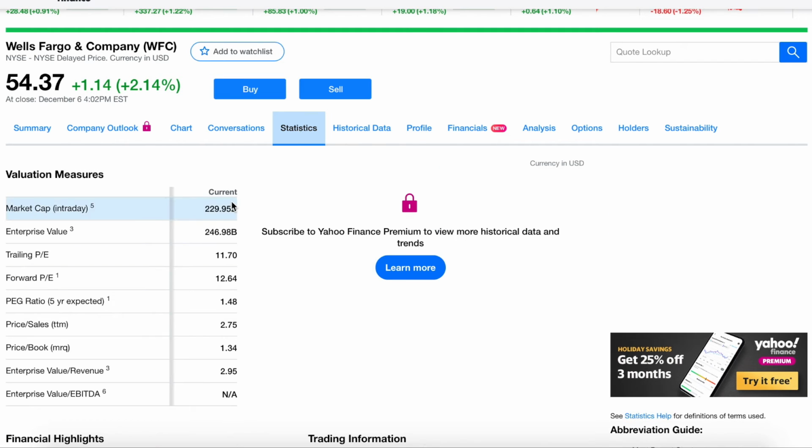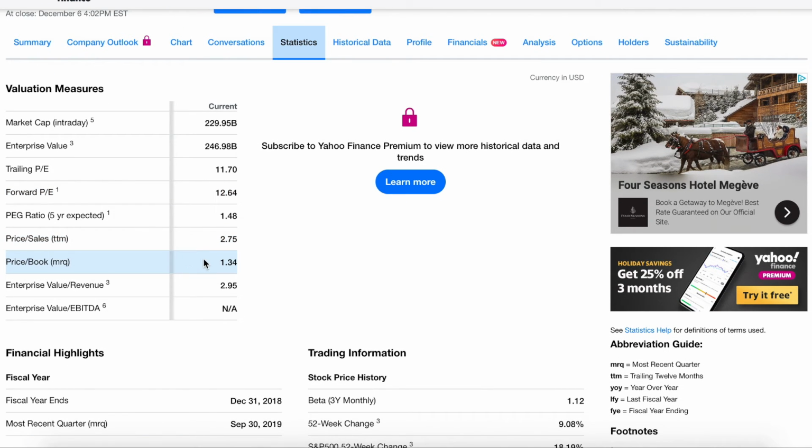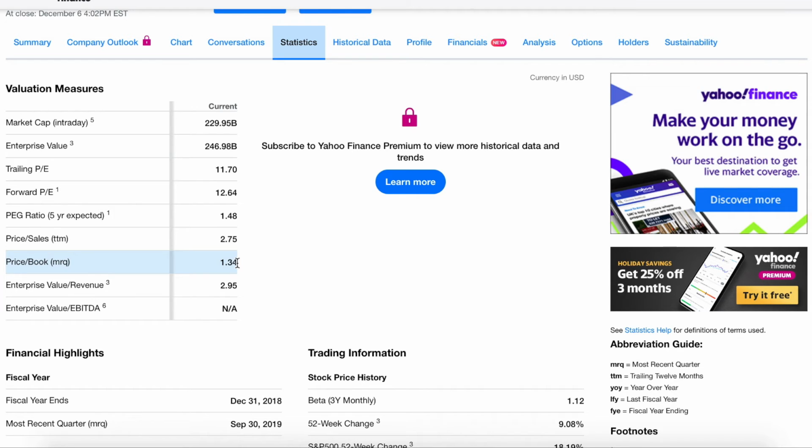However, one of the couple of things I take a look at is the price to book ratio, since financial companies rely on their balance sheets to make money, right? The only way that a bank makes money is by making loans. So they rely heavily on their balance sheets. Price to book will tell you how expensive the company really is, more so than even the PE ratio. So the price to book here is 1.34, which is not very high, as we'll see when we look at JP Morgan, which has an even higher price to book ratio.